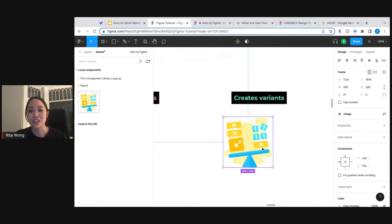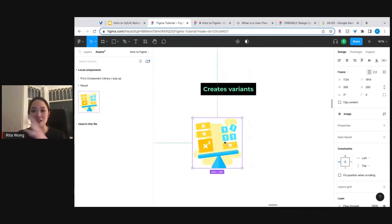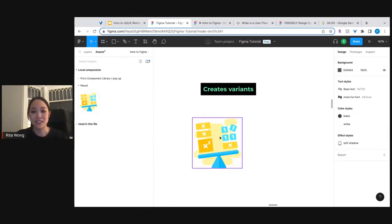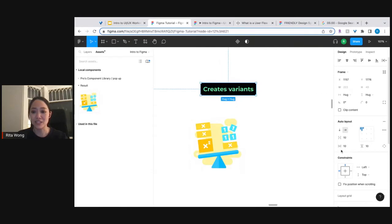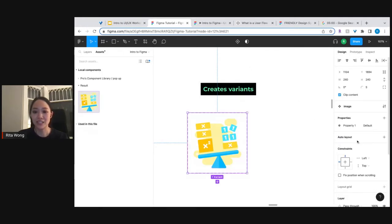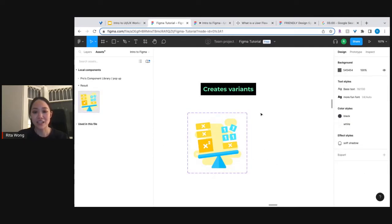What I'm going to do is use this component to create variants of each of the different illustrations. You can do that by going to Properties, and then if you click on the plus sign, you'll see Variant. You will only see this if the item is already a component. If I click on something that's not a component, you won't see Properties. So if you're wondering where it is, you have to make it a component first. I'm going to press plus and Variant, and you'll notice now I have this dotted line box around my component. That means that everything within the box is going to be an additional variant.